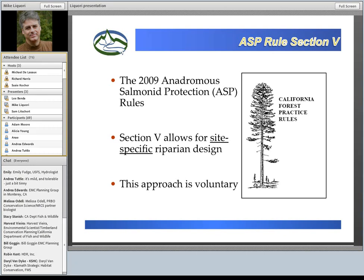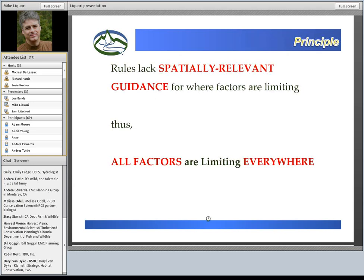These new ideas were accepted by the Board of Forestry and put into place in 2009 under the Anadromous Salmonid Protection Rules. In that, they put two strategies for meeting riparian buffers. One is an expansion of the previous uniform continuous buffer strategy that tried to focus a little bit more on functions, but came up with a relatively prescriptive way of applying riparian strategies. But what was also employed in this particular rule set, in section V of the rules, 916.9(v), allows for site-specific riparian design. And we spent much of the last couple of years developing guidance for what that would actually look like, and I'll go over some of that today.